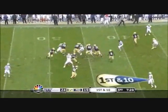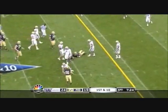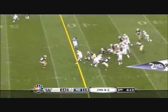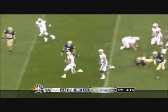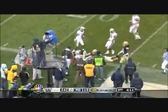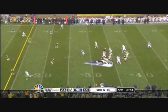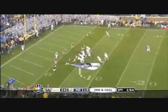Play action fake, and Clawson stepping up and decides he's going to slide down at the 30. Holt bursting through a big hole and turning his way, still on his feet. Chris Polk with a stiff arm and finally chased down. Locker pumps, delivers, and it's caught.